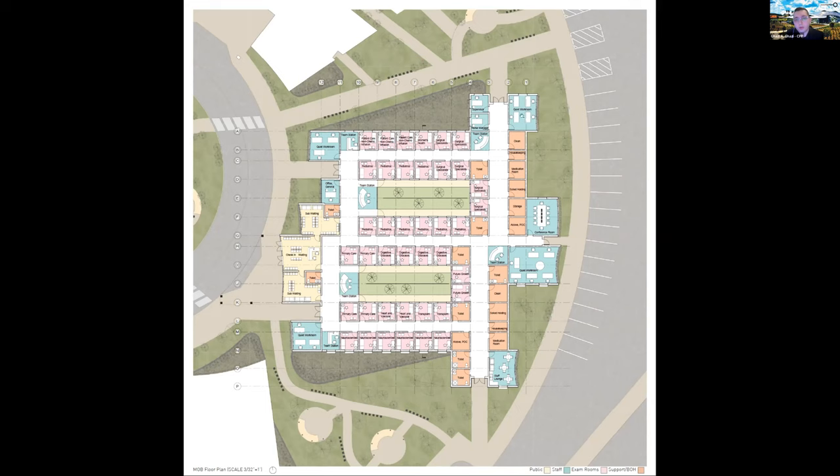We left the quiet rooms, which are the doctor rooms, on the corners of each building. So you can see, let's say the doctor needs to serve these rooms, they could work in this quiet area, or if they need to work on these exam rooms, they could have their work area in this dedicated place. And the back of the house is in orange.